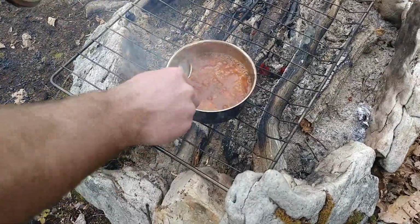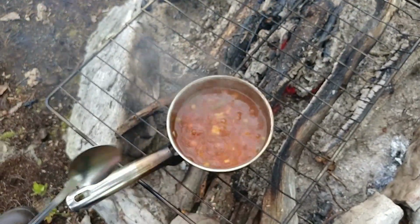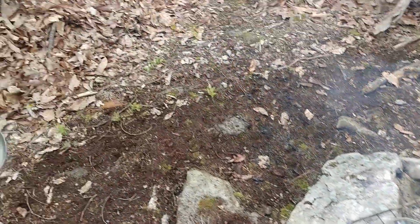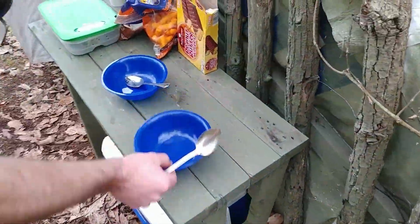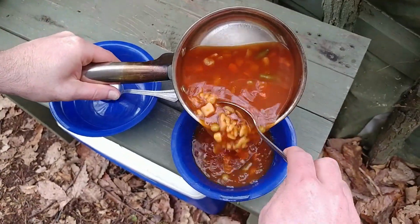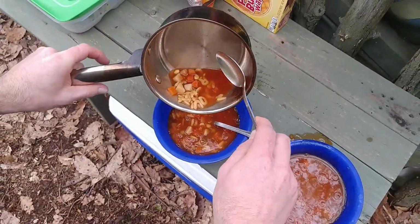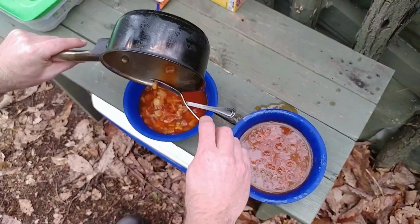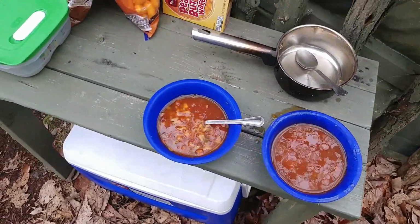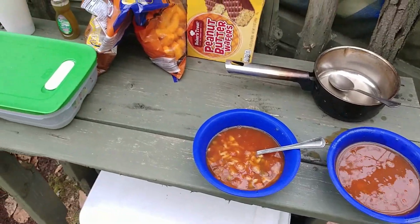Alright guys, well it looks like it's boiling here. And it said on the can to bring to a boil and serve. So it's boiling, and we're going to dish it up. Got our bowls here. Boy, this is hot. Alright, so we'll have to let this cool. It's hot. And I'll try it out and see how it is.